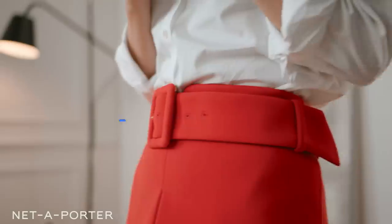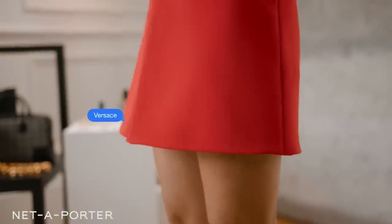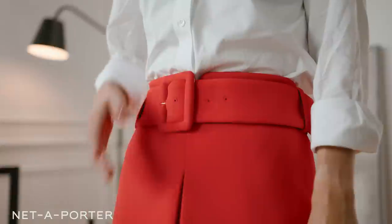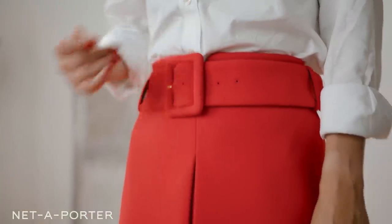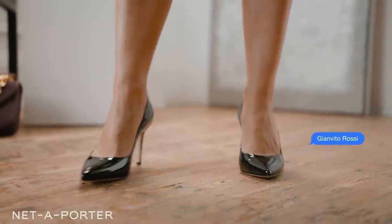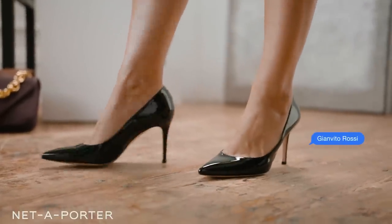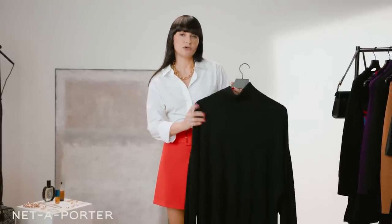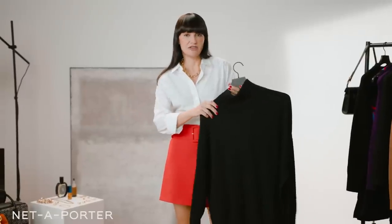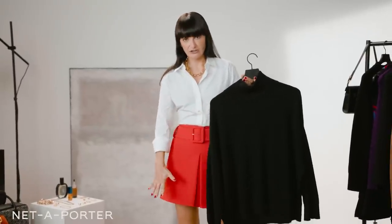Today I'm wearing a Versace mini with a simple white shirt, which I'm sure you have many of in your closet. As a disclaimer, I never used to wear mini skirts. I think as I get older, I get more confident. Personally for me, when I do have my legs out, I will still always have to wear it with a heel. These patent GIANVITO ROSSI ones are amazing and they do go with everything. A key to this look as well that I love is an oversized black cashmere roll neck. This partly tucked in to the mini skirt just balances things out, and I do love that feeling of being really cozy on top and having your legs out.